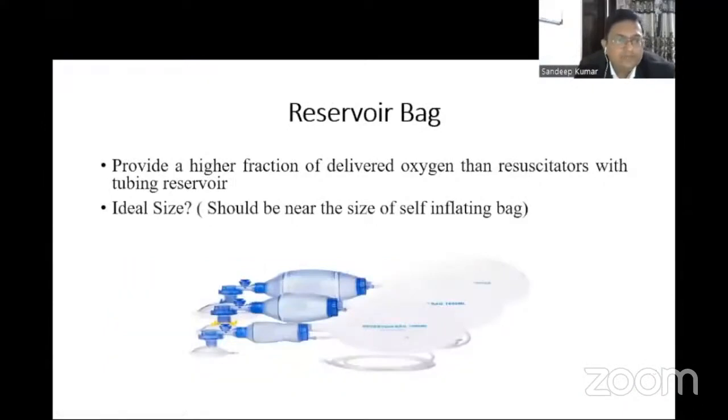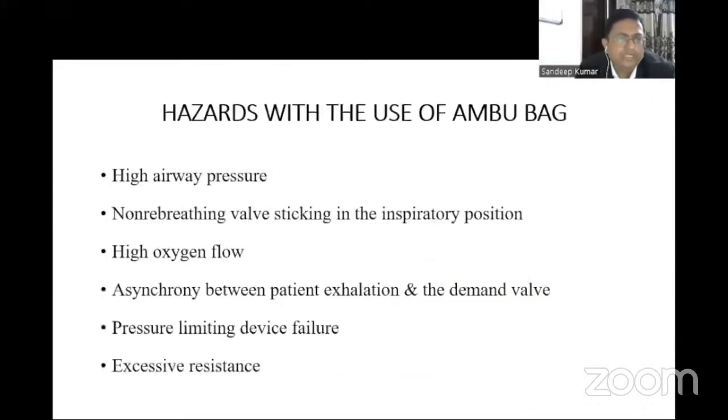About the reservoir bag, it helps in increasing FiO2. It is attached to the air inlet port of the AMBU bag. It provides a higher fraction of delivered oxygen than resuscitation with tubing reservoir. What can be the ideal size? If it is very large, it will be cumbersome to use the AMBU bag, and if it is very small, it will compromise the FiO2.